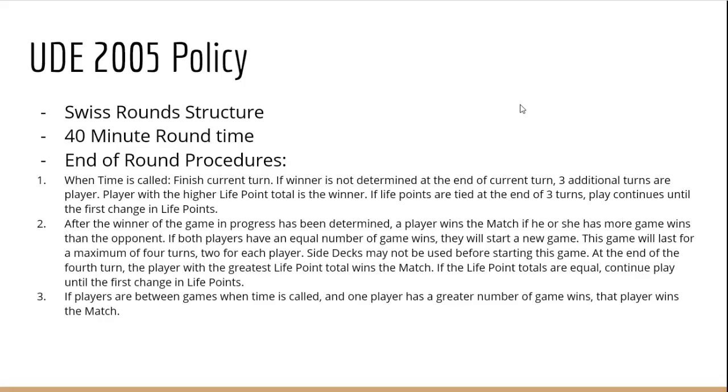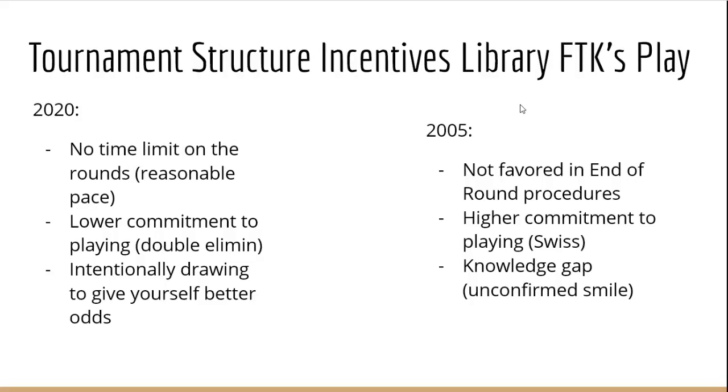So generally, it seems to me that the policy we go by in 2020 is more lenient to the library player. Because there's no time limit in the round, library can take as long as they want, as long as they're playing reasonably, to combo off. There's also a lower commitment to playing the library deck, because if you just get unlucky, and this is still true in 2005 as well, you just lose twice and you're out, right? It took a while for you to lose twice maybe, but you lose twice and you're out, whatever. You're just kind of rolling the dice at that point.